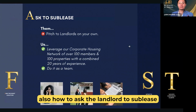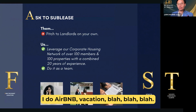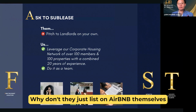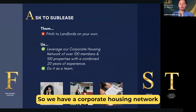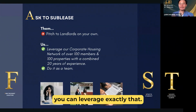Also, how to ask the landlord to sublease. Most people will tell you to pitch a landlord, I do Airbnb, vacation, blah, blah, blah. Nowadays, everybody has heard about it. Nobody wants to do it with you. Why don't they just list on Airbnb themselves? Versus us, we do it as a team. So we have a corporate housing network of over 100 members, over 100 properties, and a combined 20 years of experience. So if you're part of our network, you can leverage exactly that.